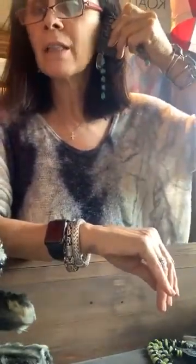This is an earring that we've done in stock, as we've repeated this many, many times because it's just such a great piece.